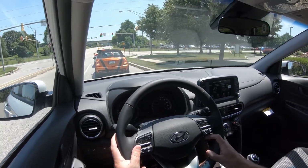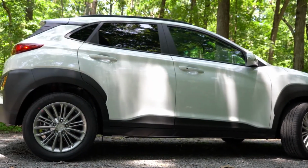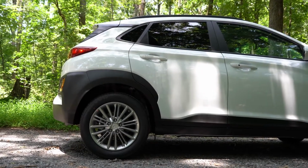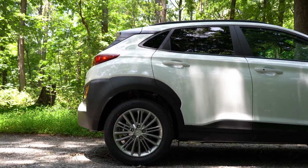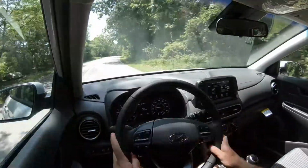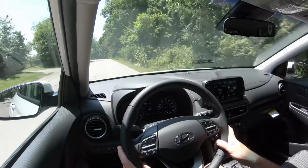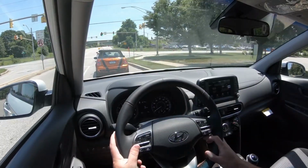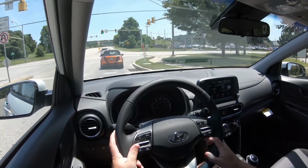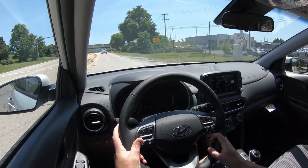But touching now on suspension and handling though, up front you will find a McPherson strut front suspension. In the back, it is actually going to differ dependent upon if you go with the front wheel drive or all-wheel drive configuration. So front wheel drive is going to give you a torsion beam rear axle, not the best for handling and ride quality. However, if you went with the all-wheel drive, that's going to give you an independent multi-link rear suspension. Therefore, you will have better ride quality and better handling if you go with the all-wheel drive configuration of the Kona. So I did want to mention that.